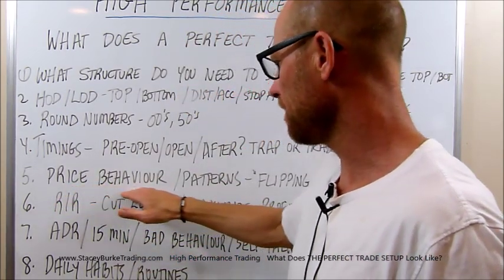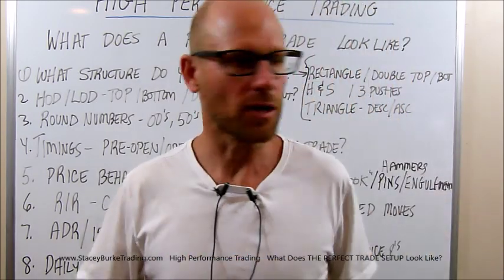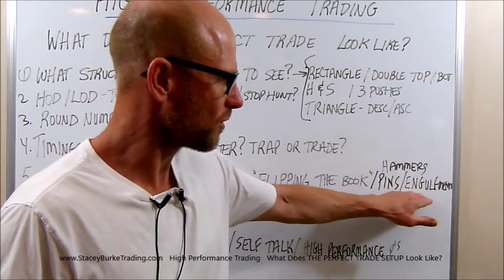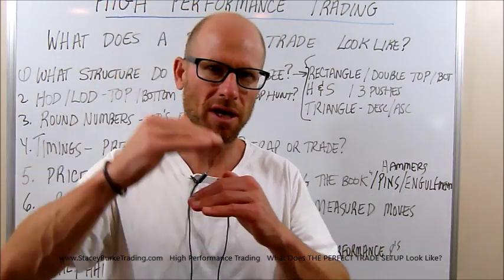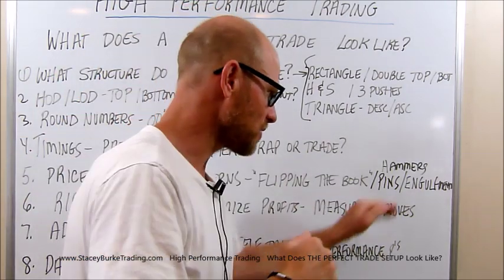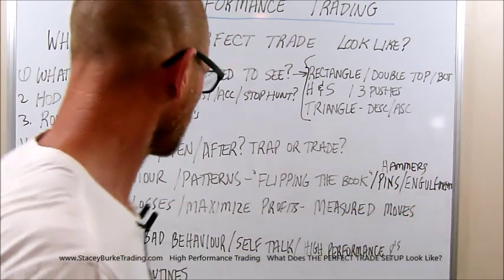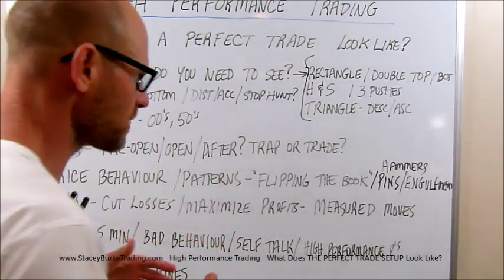So price behavior. Do you know what the perfect patterns look like when the market's reversing? Do you know what the pin hammers will look like? Do you know what your engulfments will look like? We're not looking for those inside of a trading range. We're looking for those at the highs and at the lows. That's where the market is going to reverse. That's where the markets are going to make their biggest moves. So again, we want to know, what do those look like on our perfect chart setups?